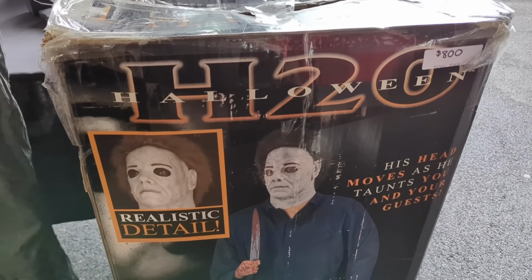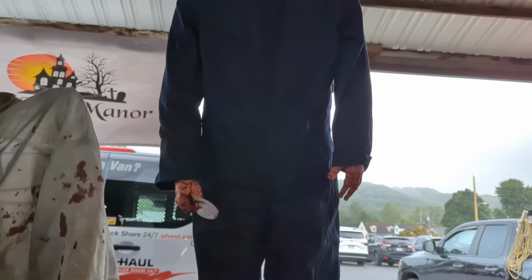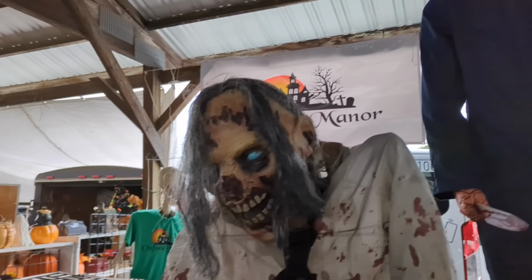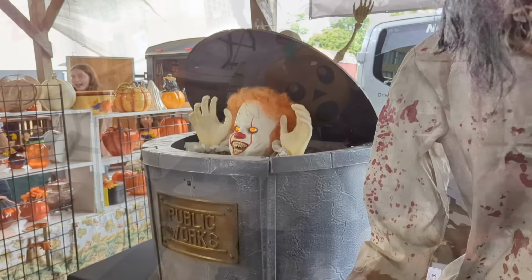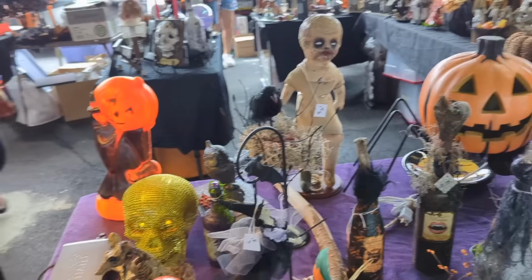This guy, the H2O, $800. I don't know what they go for, so I don't know if that's a good price or not, but I've never seen one. So I really wouldn't know what to compare it to. I had one, but it was years ago. He was cool. Yeah, that is cool. Another Bride of Frankenstein. They call them little greeters.